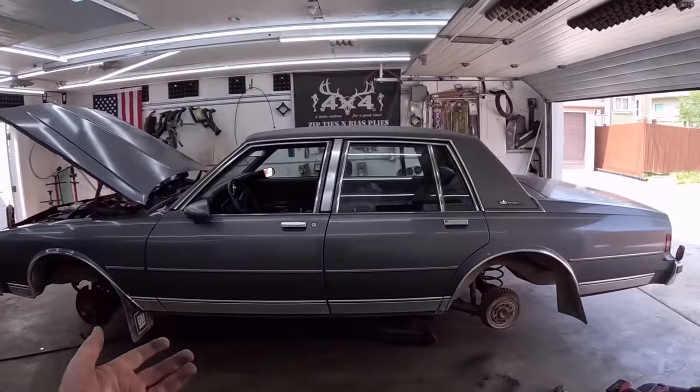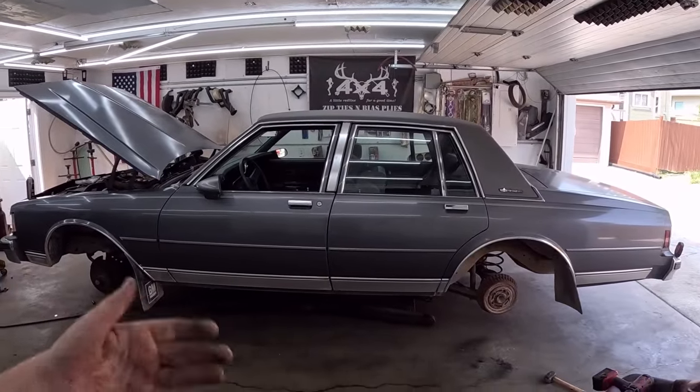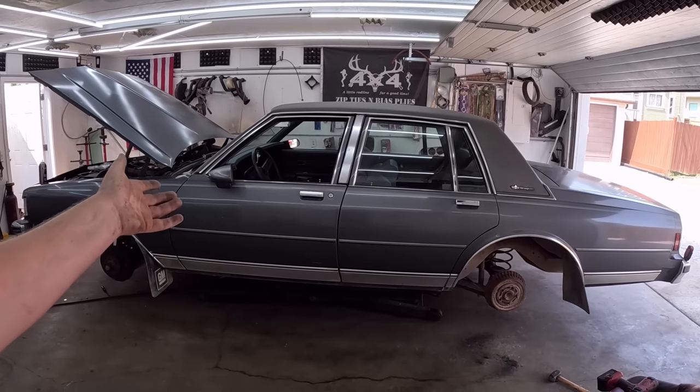I kind of want to just call it like the Loner or something like that, because let's be honest, all the hot rods will be kind of, you know, when you're working on them, you get the Loner.